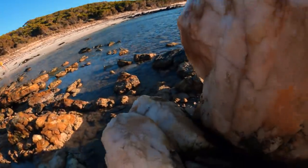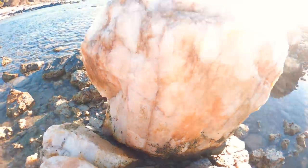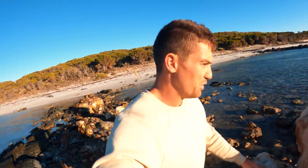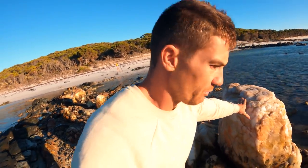Oh, a crab has found his way home. Yeah, just beautiful. If I got a little bit of pink light, I think that would have really set these off. But that's okay.